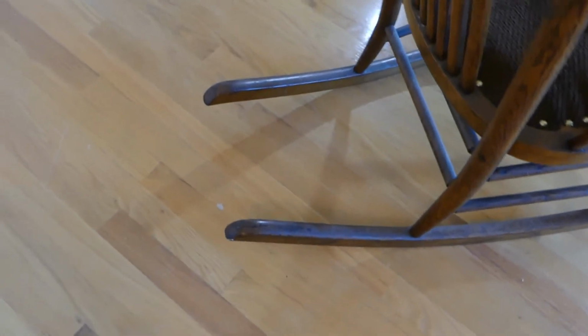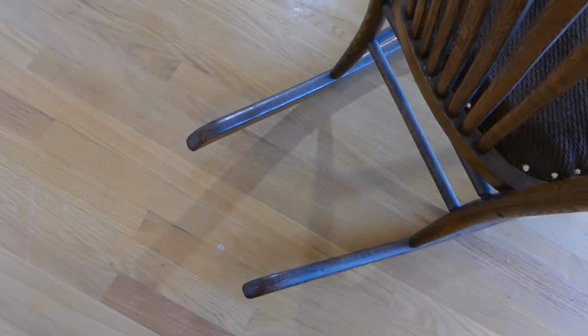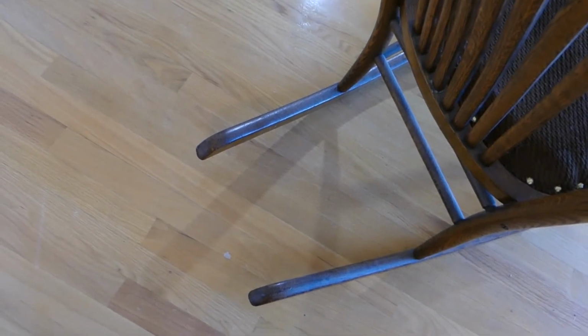And of course, notice how, whoop, there we go, the microphone cord. But notice how those rocking arms are not at 90 degrees. They ever so gently splay in. It makes for a more aesthetically appealing and also more useful rocking chair.